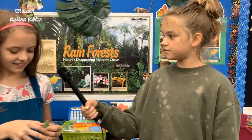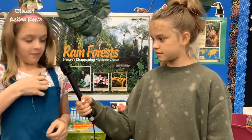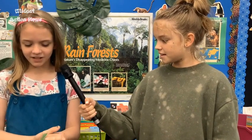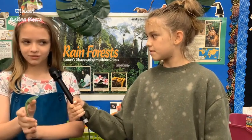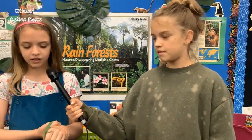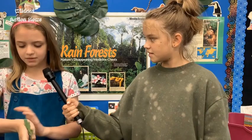Can you tell me about the anole you're holding right now? Yeah, this anole is Jumpy George because he's jumpy. And the first time when we first got him, he jumped out of the cage. And once he got out of the cage and we couldn't find him, he came back the next week by himself. Ooh.